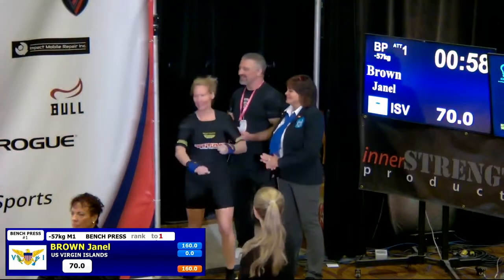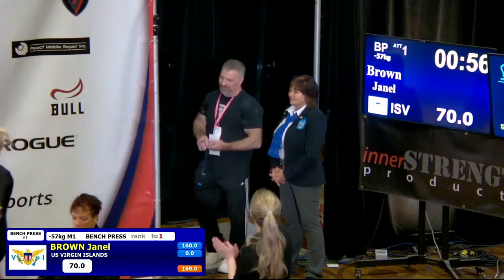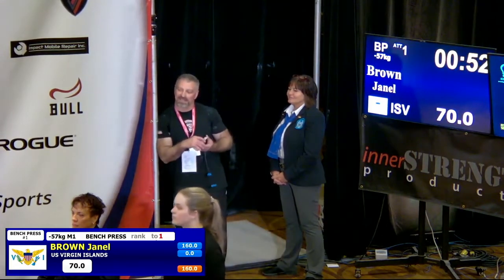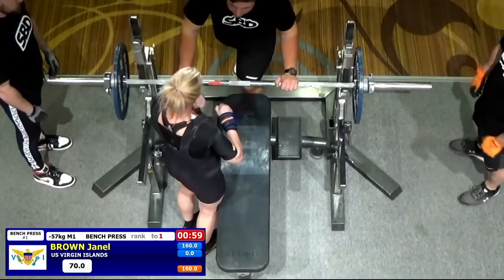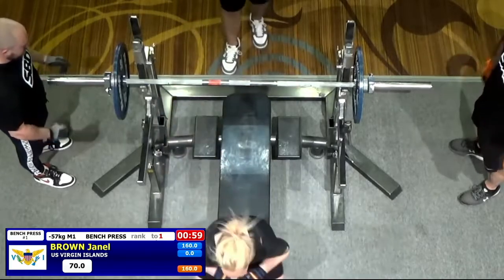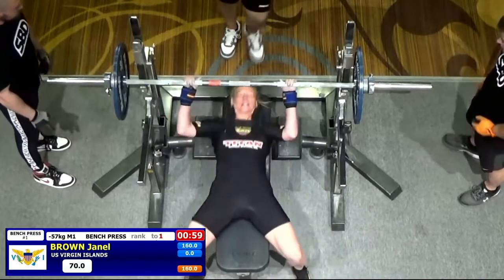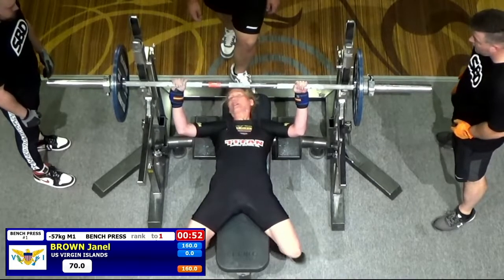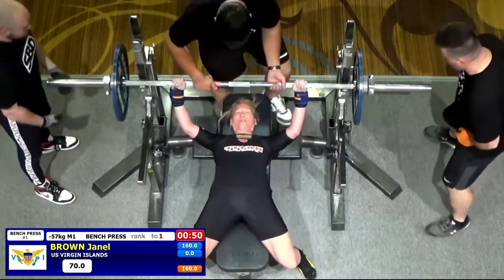And this is why powerlifting is such a great game. A lifter that's way ahead on one lift might be way behind on another, and it gives us some really close matchups. This is 70. 154 pounds.